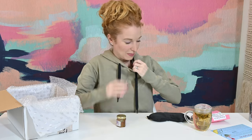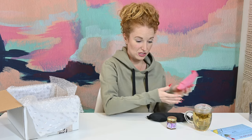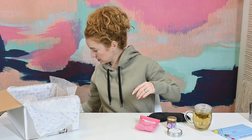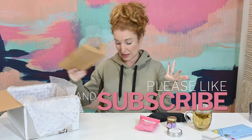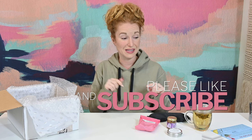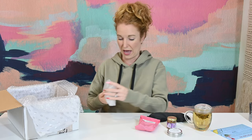So I am very intrigued because the packaging on this looks very homemade, and as does this. The sleep mask, no, this one doesn't look so much homemade, even though I think the sleep mask is awesome. So I'm wondering how many small business sourced items are in this box. We'll look in a minute because I don't want to spoil everything, so I want to open all this first and then loop back.